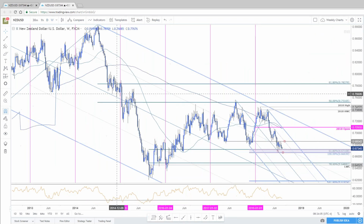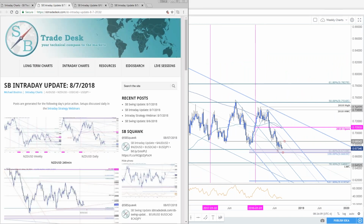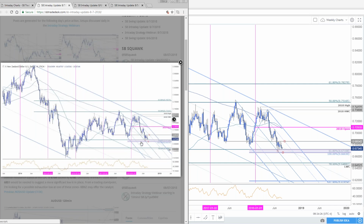So here's Kiwi, and here's what we looked like last night. Just wanted to highlight the major levels as we get into these interest rate decisions. Things can get kind of funky. You did see that Aussie, although we got the move as expected, saw a nice little hike there on some hawkish commentary that went to the top end of the range, is coming off here soon. But here's Kiwi rather on the weekly charts.